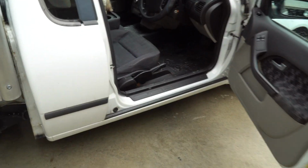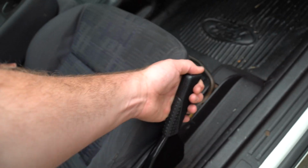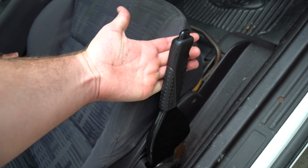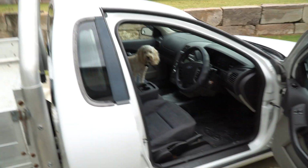But yeah, so this is the new daily. It's definitely weird having the handbrake on the right. That's something I'm not used to. And then once you've pulled it up, it's all loose. So you have to hold the button, pull it up, then the handbrake's off, and then when you put it on, it's hard, and then just drops. Obviously it's so your foot isn't hitting it, I guess. But yeah, that was different.